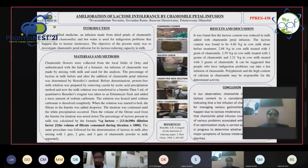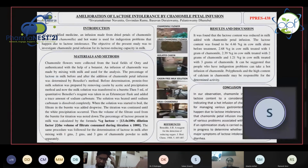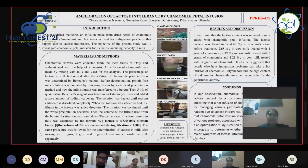Is it present in south India, or all over India? No, sir. Basically this plant does not belong to India, but now it is grown here. Its origin is not from India, sir.